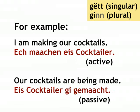I am making our cocktails. Ich mache Eis Cocktailer, which is active. Our cocktails are being made. Eis Cocktailer ginn gemaacht, which is passive.